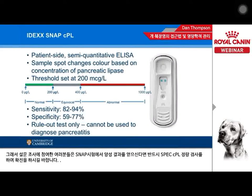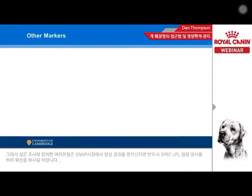And so for those of you who in our poll a few slides ago went with the SNAP test results, I would recommend quite strongly that if you do get a positive, you still send away for that quantitative spec CPL, because that's going to be the thing that really reliably confirms your diagnosis for you.